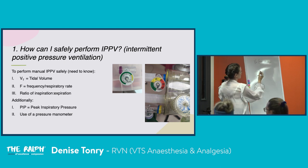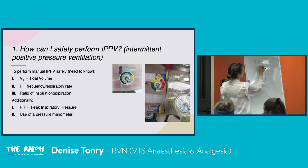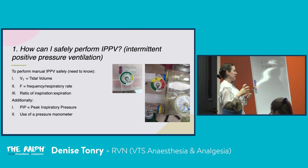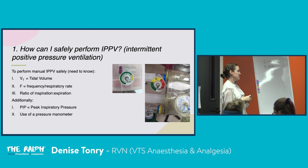So for our patients, a common tidal volume is between 10 and 20 mil per kilo. Anywhere between these values, we should be providing a safe tidal volume for patients that do not have any severe respiratory physiology or pathophysiology. At that point, we probably need to reconsider what tidal volumes we're using and what pressures we're using.